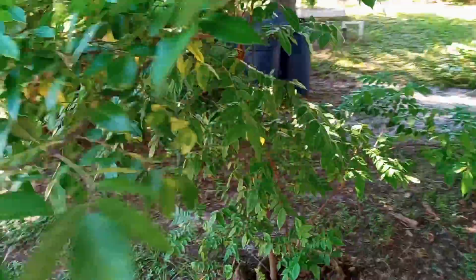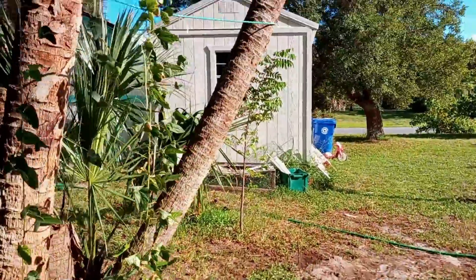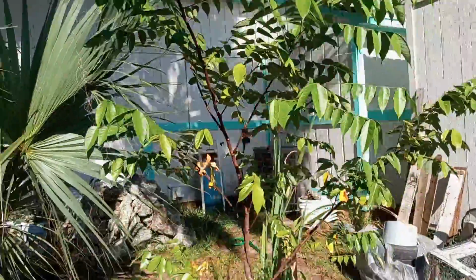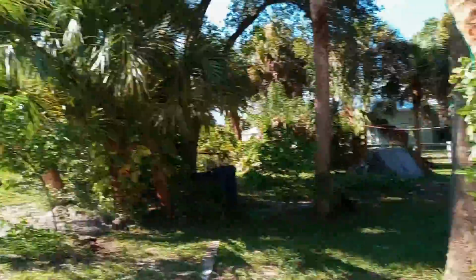This one doesn't seem to have anything, and it's probably because it's not out there in the full sun, but it still gets a decent amount of sunlight. This one over here doesn't have much going on. It's a little younger too. I think it's a year younger than those other two. So yeah, we're getting some starfruit.